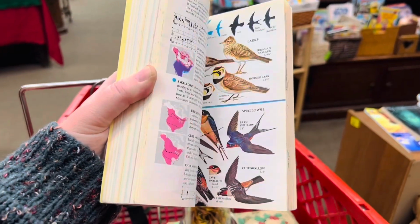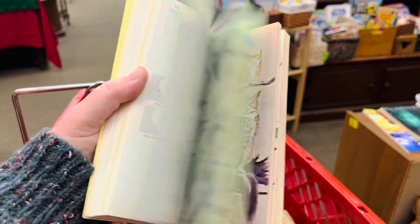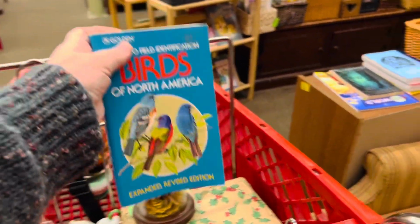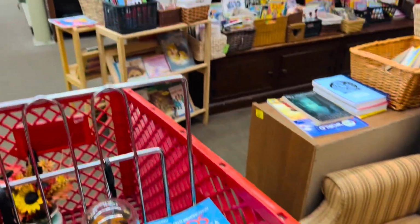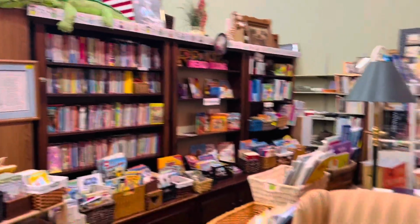Oh, this book. Aren't the graphics beautiful? Oh, I like those owls. Oh, the owls are cool. It's only a dollar. That's the Golden Field book. I might get that. Look at that crocodilly.